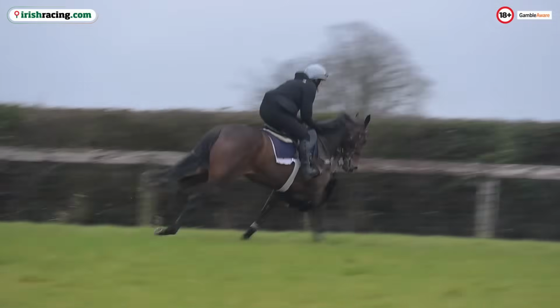Any chance she might jump a hurdle? One of her owners is very keen that she would, the other less so. The trainer does have a dual licence now, so it's not unconsidered. The jockey also has a dual licence as well, I think, doesn't he? He does, yeah. He got a dual licence to ride in those bumpers. I'm not sure how keen he is on the hurdles, but we'll see.